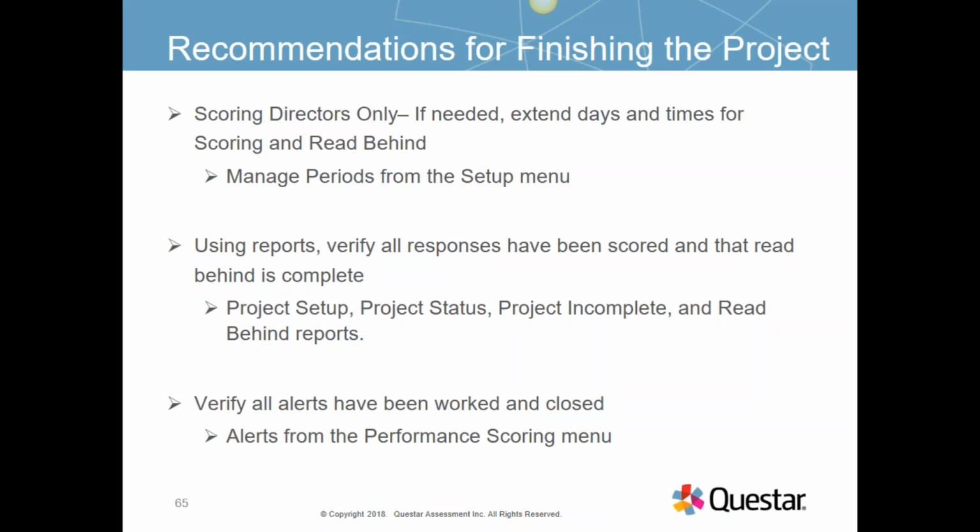The project setup report is going to be a go-to. The project status report is going to be a go-to. The project incomplete and read behind reports are also great reports to make sure that everything is complete. And then, of course, verify all alerts have been worked and closed from the alerts menu. So you go to performance scoring and then click on alerts.